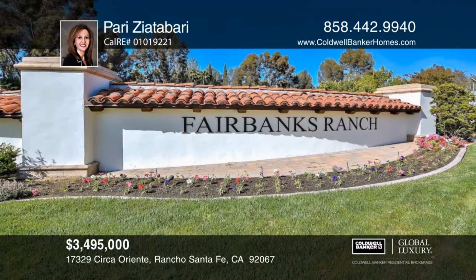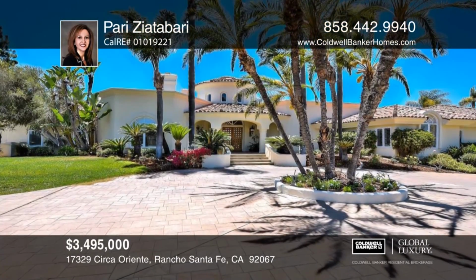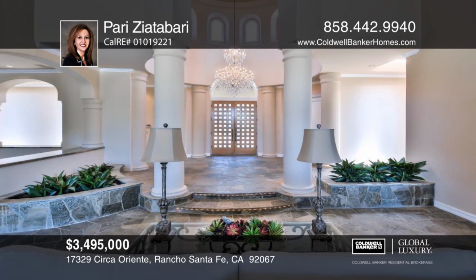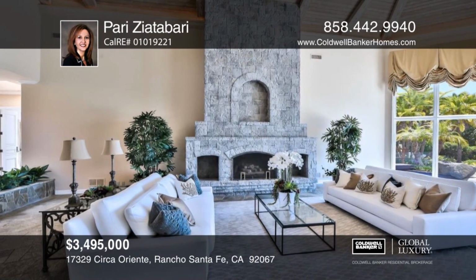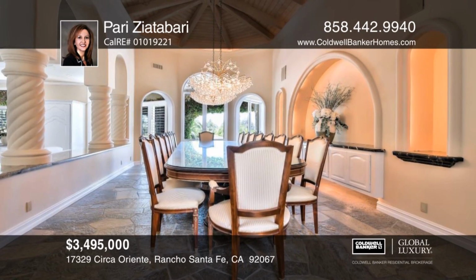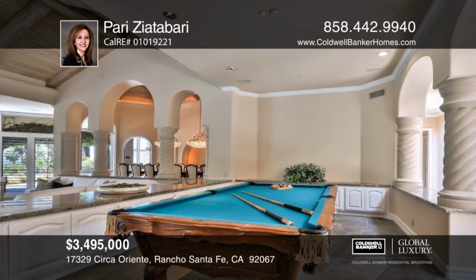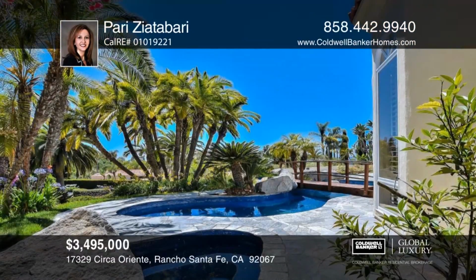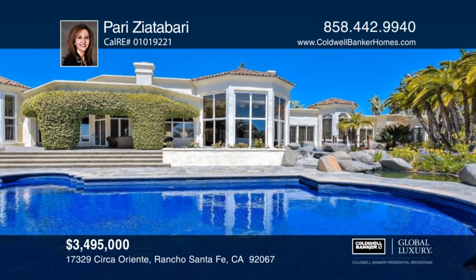Perched atop approximately 2.2 acres in the coveted gate-guarded community of Fairbanks Ranch, this Villa Paradiso features a long gated entry that takes you to the expansive circular motor court. The double doors open to a dramatic interior with slate floors, wood beam ceilings, a stone fireplace, and soaring picture windows. The luxury experience continues with the resort-like grounds offering a private tennis court, a mosaic pool, and a pond. Plan a tour with Pari Ziatubberi.